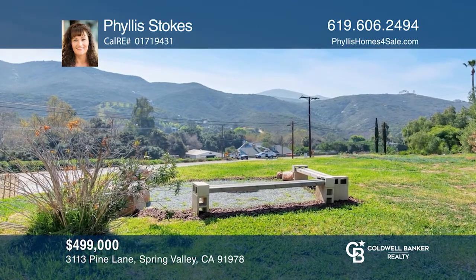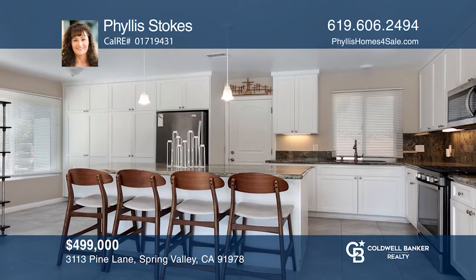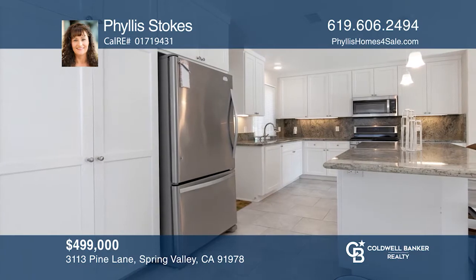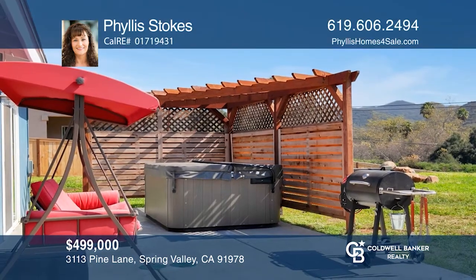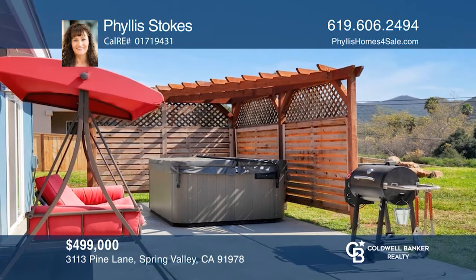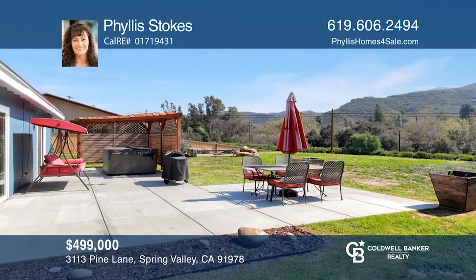Situated on just over a half-acre lot, this home offers the beauty of modern country living with convenient access to Rancho San Diego. Surrounded by open mountain views, this single-level home features an upgraded kitchen with granite counters and stainless steel appliances with an island. Through large glass sliders, enter the backyard space, complete with a spa and fire pit. Have any questions? Call Phyllis Stokes to find out more.